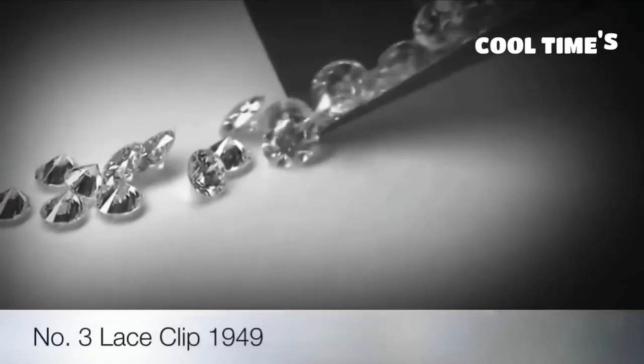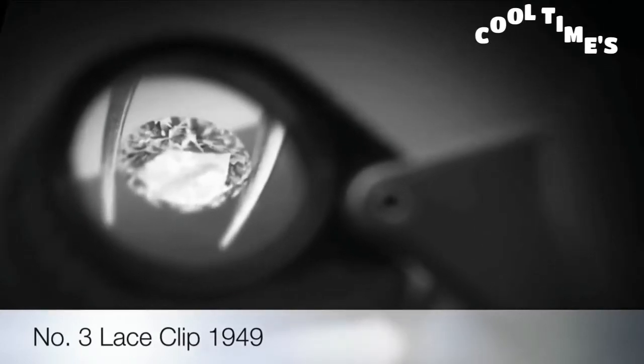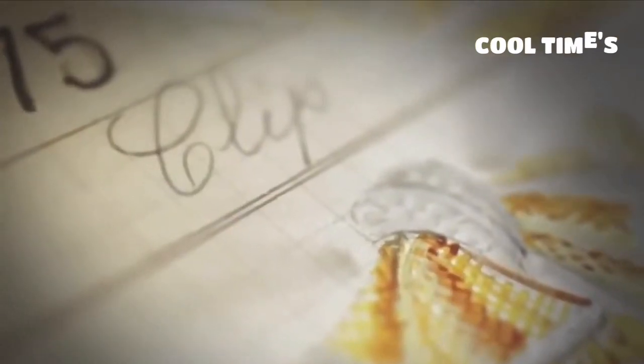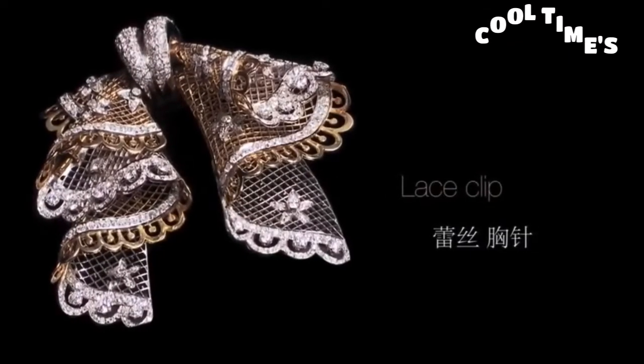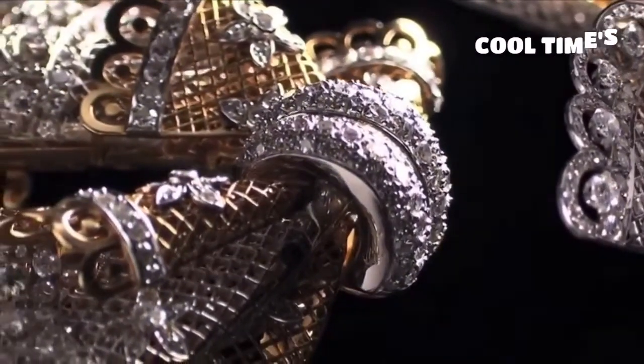This lace clip features a yellow gold and platinum ribbon bow with gold lace trim adorned with diamond-set flower heads. From the Renaissance to the 19th century, paintings often depicted the kings and queens of France adorned with jewel textiles. Since its foundation, Van Cleef and Arpels has been inspired by these accessories and the uniquely French form of elegance they represent.